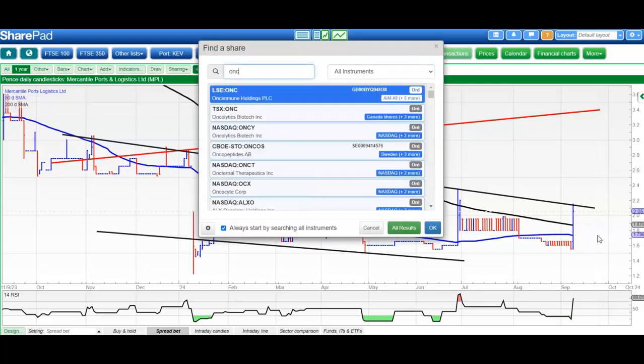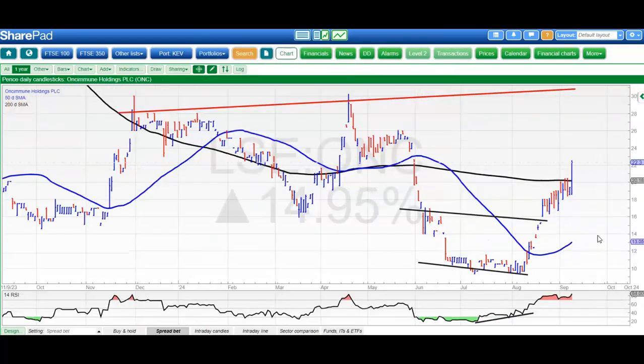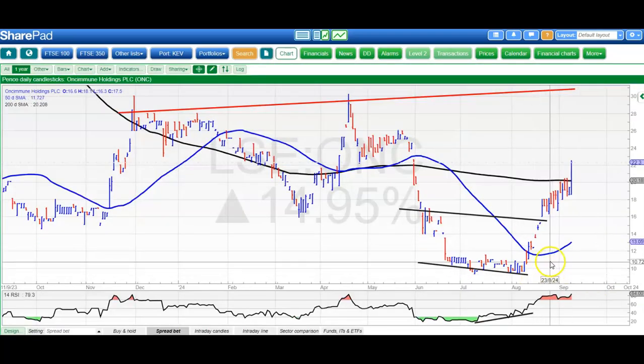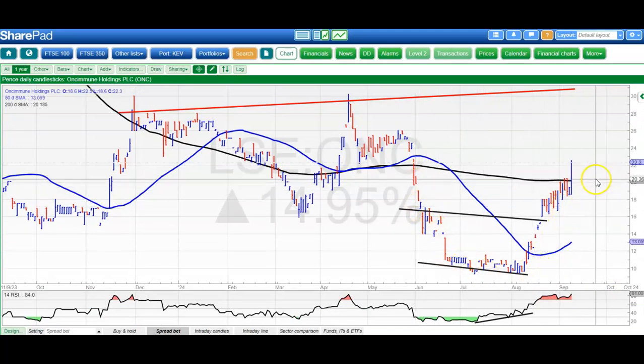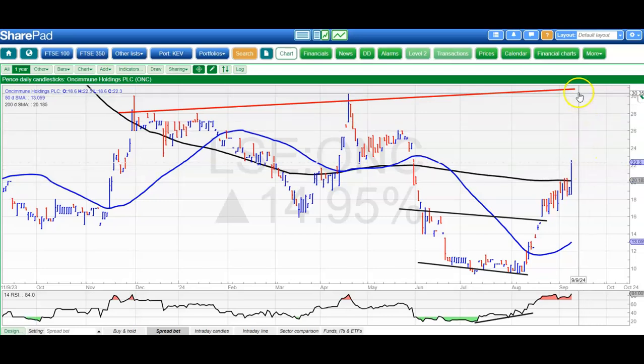Oncimmune is next, and one of the better biotechs, mini biotechs, I suppose. Here, the market cap is 14 million, and shares have recovered very well with the bear trap island reversal, multiple gaps down and multiple gaps up. The break of the 200-day line is very encouraging at 20 pence, and above that, we're looking for as high as 31 pence by the end of next month. So hopefully, the recovery continues there.